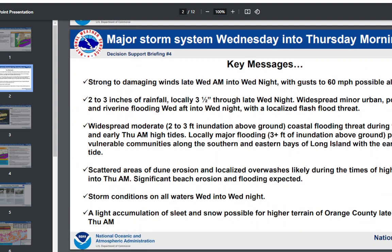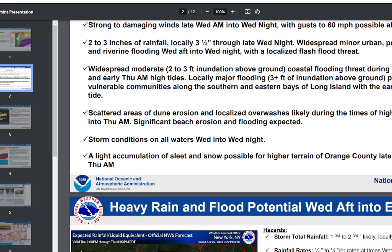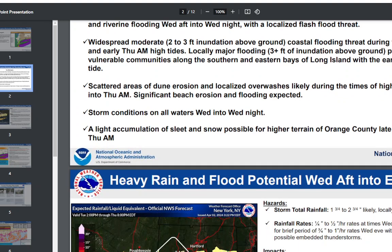Strong to damaging winds late Wednesday morning into Wednesday night, with gusts of 60 miles an hour possible along the coast. 2 to 3 inches of rainfall, locally 3.5, through late Wednesday night. Again, we're going to see a lot of rainfall and flooding. Widespread minor urban, poor drainage and riverine flooding Wednesday afternoon to Wednesday night. Moderate coastal flooding, 2 to 3 feet of inundation above ground, during Wednesday afternoon and evening and early Thursday morning high tides. Locally major flooding, 3 feet of inundation above ground, is possible for vulnerable communities along the southern and eastern bays of Long Island early Thursday.